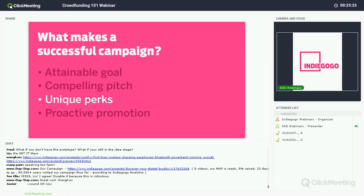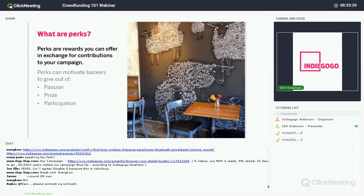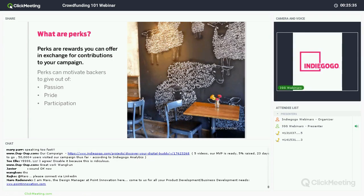So moving on into what makes a successful campaign, perks, I think, are one of the more recognizable aspects of crowdfunding that you guys are probably pretty aware of. The way it works is people go ahead and claim the perks, which are the rewards that you offer in exchange for their contributions. These are available on the right side of the page if you're looking at it on a browser.